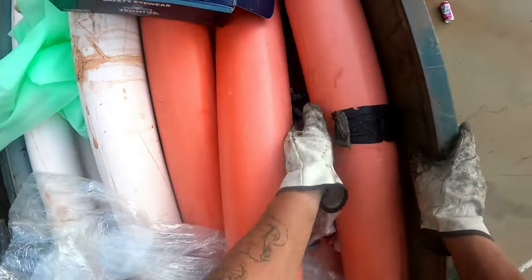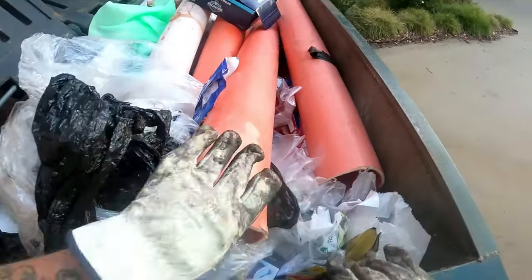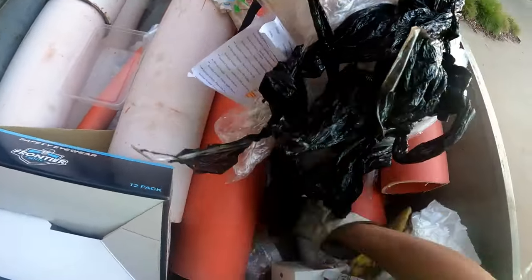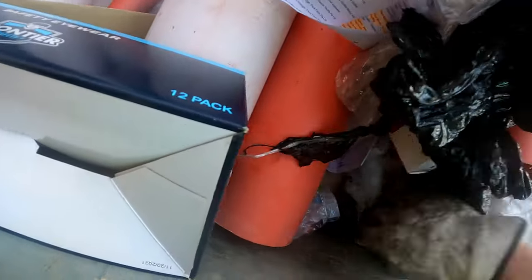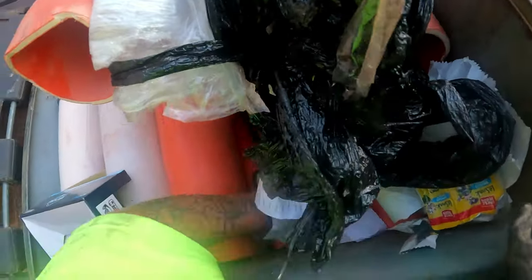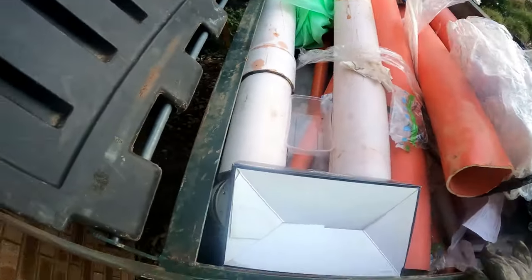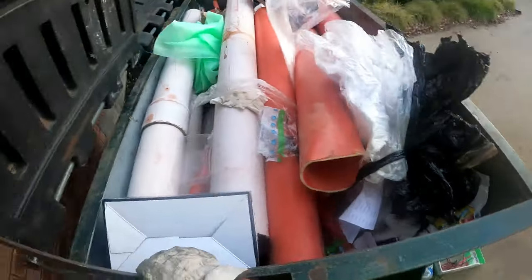Okay, so we're gonna get out of here. That's what it looks like. So I'm not digging right through that stuff. And there's another can. One last look. There's a can way down yonder down there. I don't think I'll reach it. Oh, I did reach it. Yeah, definitely make that too. It's a lot of plastic. Okay, let's go. Let's roll. We gotta do a couple of trips.